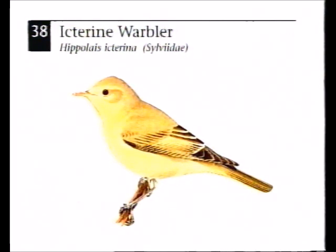To separate it from the closely related melodious warbler, though, you have to look very carefully at its wings. Icterines have a pale yellow panel in the wing, and their primaries are unusually long and spaced out, not bunched up as in a melodious.